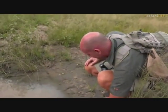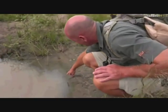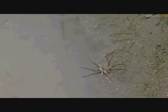Isn't that cool? And there's even a spider. One of the wolf spiders has made its way out here and will be feeding on anything that falls into the water. If I bump it, watch how it goes across the water. So you all get yourselves ready. This is going to happen pretty quick. Yeah, isn't that cool?